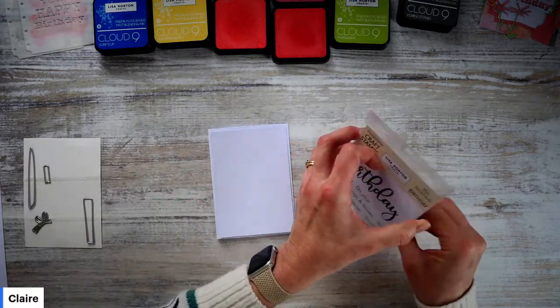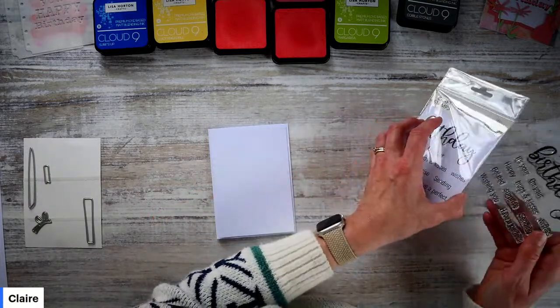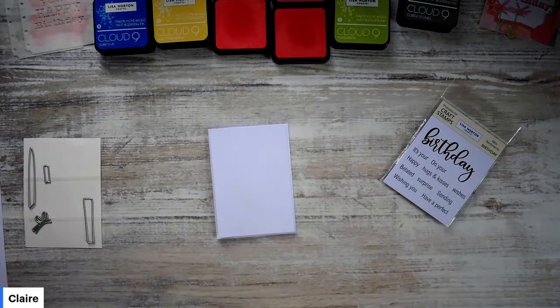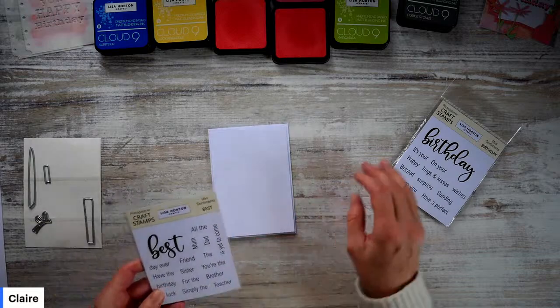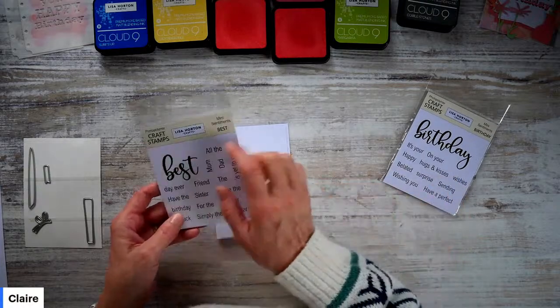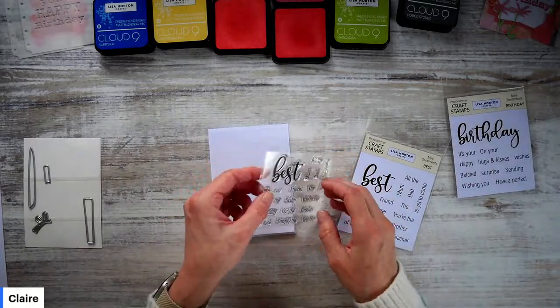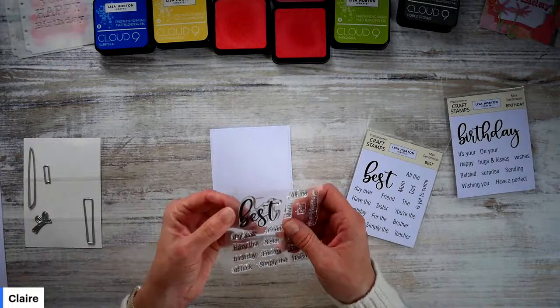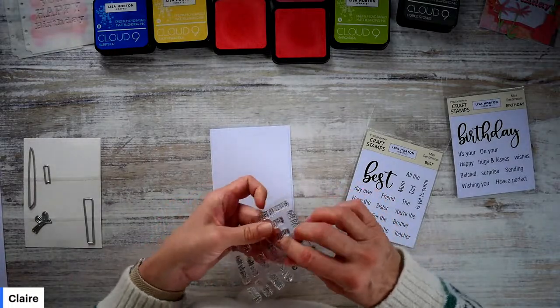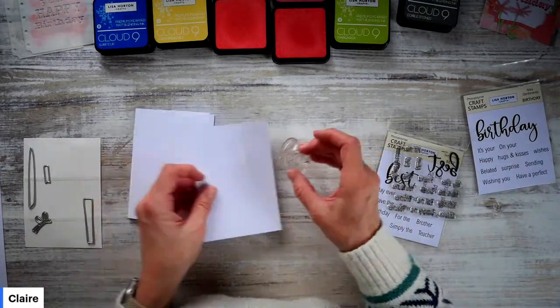I think what I need to do is to see the size of the sentiment on the card first. So I might actually go for best wishes. We've got wishes there and we've got best here. Okay, again, I think, yeah, best works there. I just want it in this top corner. There's just an idea in my head, I was hoping it was going to work. So what I'm going to do, I'm going to use these stamps.